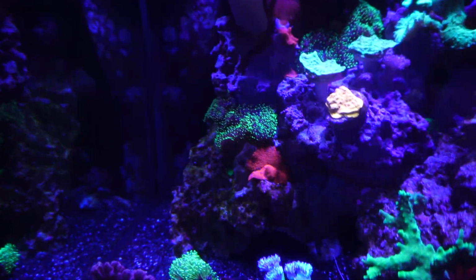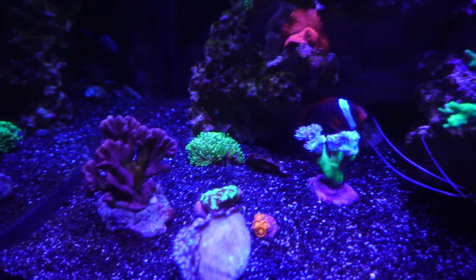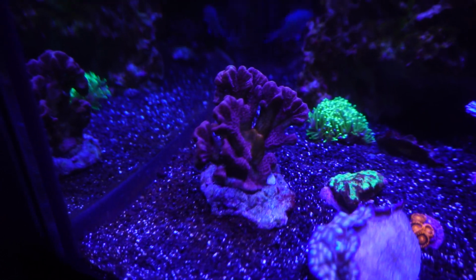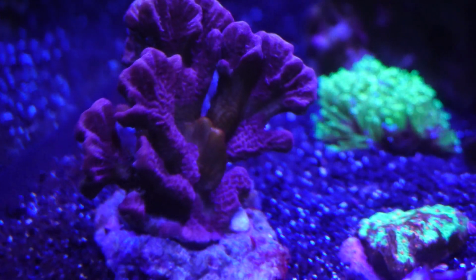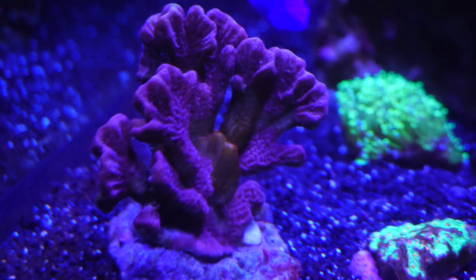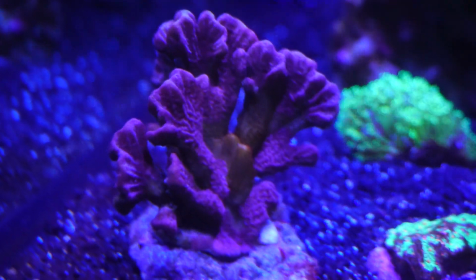And then the coral that got the ill effect, I think, from the high nitrate, it's going to be this Digitata, I forget the name of it, Acropora or whatnot. But you can see right there in the center where the tissue receded. Looks like some algae growing there now. Hopefully it'll recover. It's a nice piece, good looking coral. We'll see.